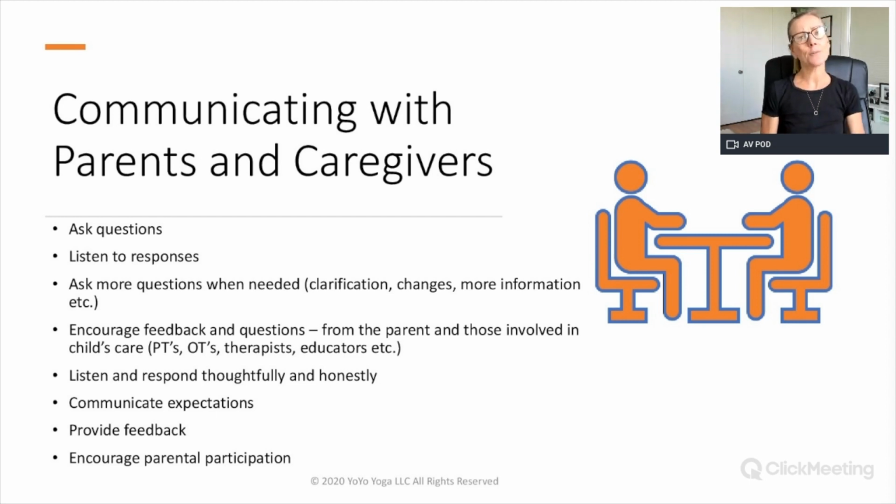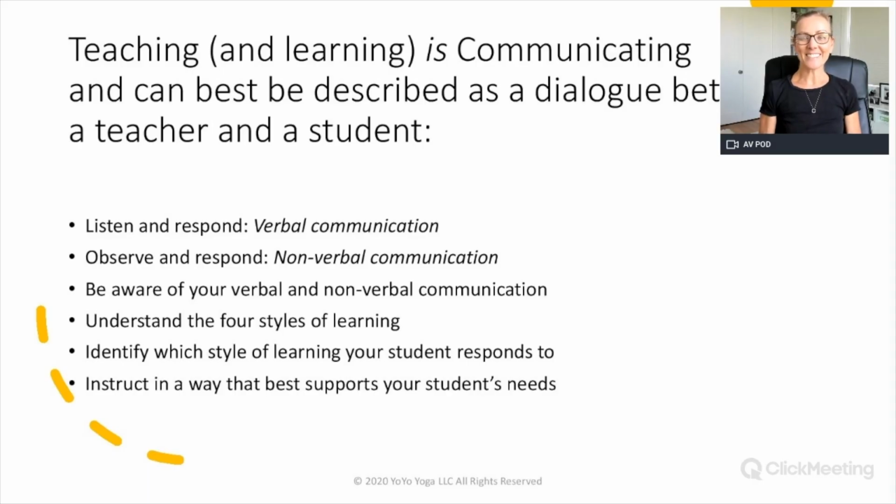And encouraging parental participation. I love to involve my parents. Maybe they don't want to stay for the session, but I always send home homework or little videos or little handouts of techniques that the child's responded to, to encourage the parent to practice with the child. I think it just helps to encourage that practice beyond your session.